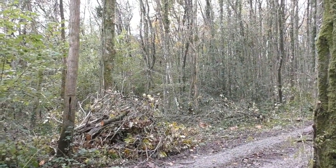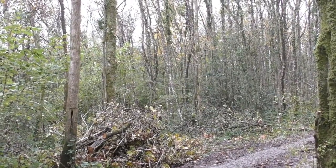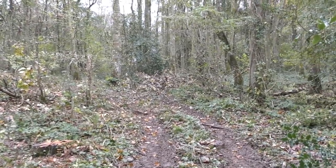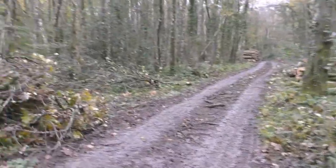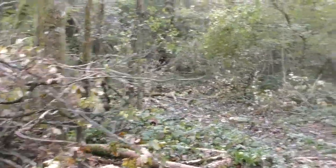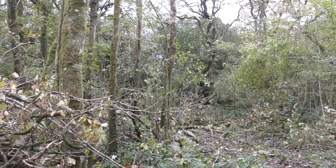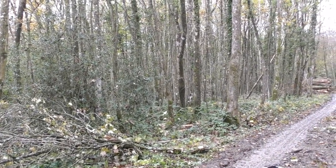To reduce the impact of wind throw in this woodland, because nothing's been done to it for so long, I've staggered the rides that we've cut. They are roughly 15 metres apart, so we've got this one going up here, and then we've got that one going down there, and I've alternated all the way up through the woodland now. So we're now left with blocks, which will be where we start the next round of thinning.